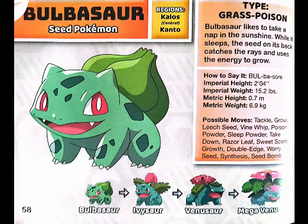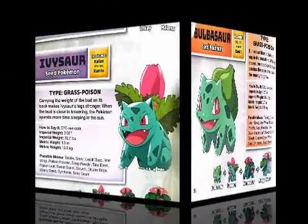Bulbasaur, the Seed Pokemon, a grass and poison type. Bulbasaur likes to take a nap in the sunshine. While it sleeps, the seed on its back catches the rays and uses the energy to grow.